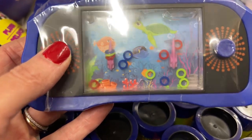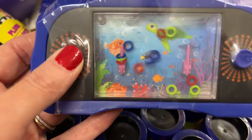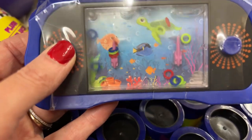Melanie says, I had a dolphin one. Oh, I don't remember the one I had as a kid. I know I had one, though.